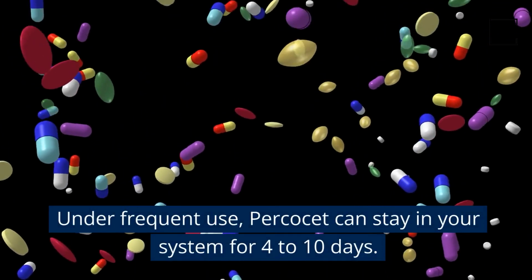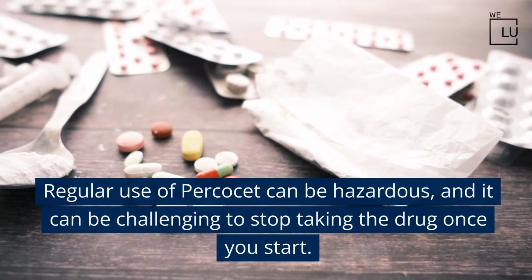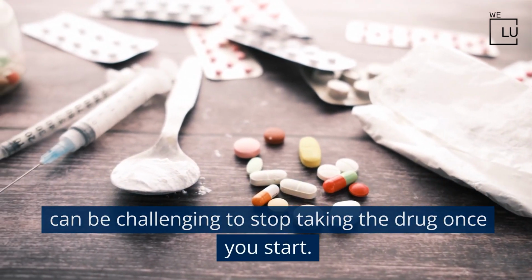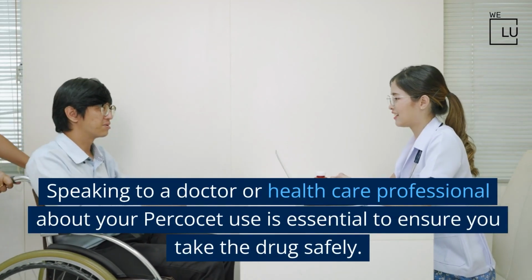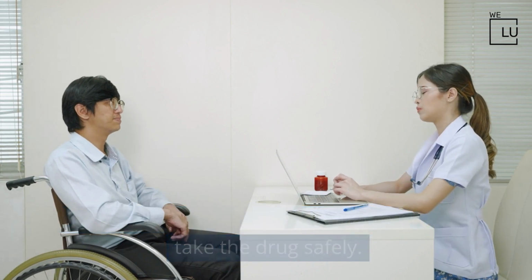Under frequent use, Percocet can stay in your system for 4 to 10 days. Regular use of Percocet can be hazardous, and it can be challenging to stop taking the drug once you start. Speaking to a doctor or healthcare professional about your Percocet use is essential to ensure you take the drug safely.